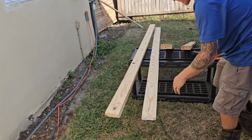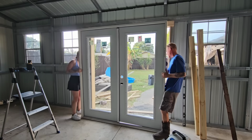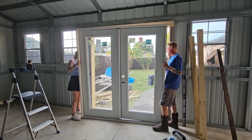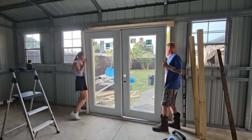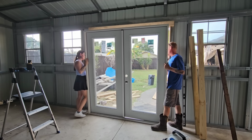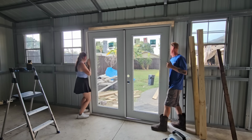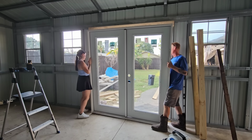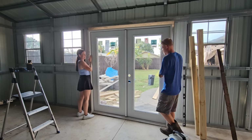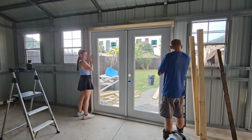I don't know if I mentioned this earlier, but the door itself is actually getting screwed into not only the wood, but also the metal frame. So that way it's nice and sturdy. I wanted to clarify that because I know the little 1x4 on the sides, or 1x6, they're very thin. Obviously, I wouldn't trust that to hold this door in place. So I just wanted to clarify that the door is getting screwed into the metal frame.